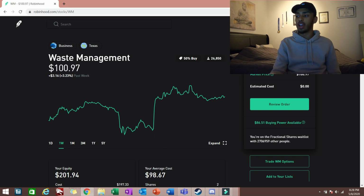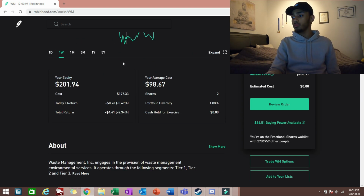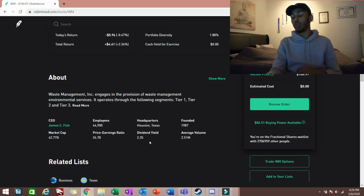My average cost is $98.67. Got up to $100.97, so that's about $2.30 there. So growth of about $4.60 because I have 2 shares. Not bad. 2.25% dividend yield, which is also not bad at all.